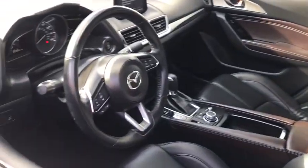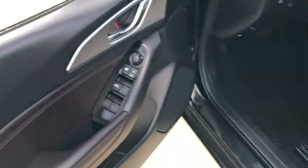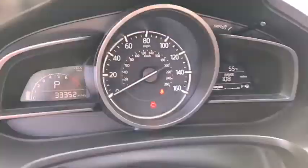From its refined upscale cabin, to its responsive acceleration, to its captivating contours, to its stable, well-balanced feel, this compact is all about pleasure and excitement.